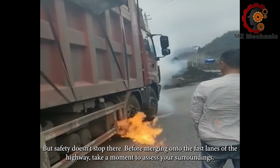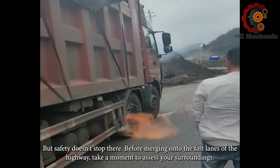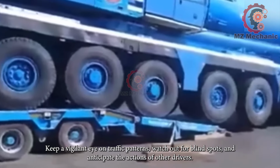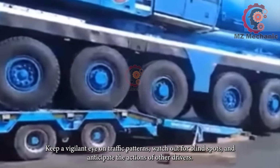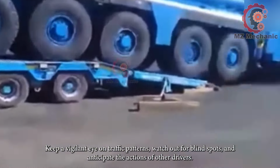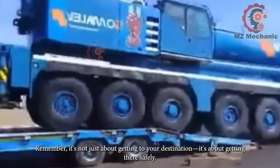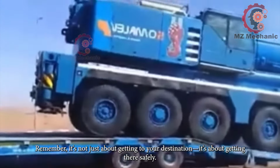Before merging onto the fast lanes of the highway, take a moment to assess your surroundings. Keep a vigilant eye on traffic patterns, watch out for blind spots, and anticipate the actions of other drivers. Remember, it's not just about getting to your destination, it's about getting there safely.